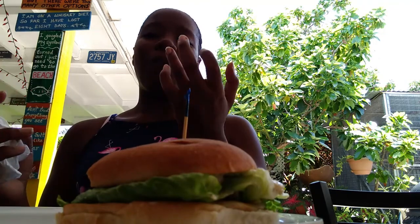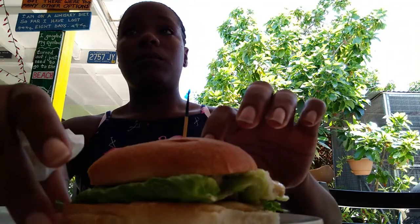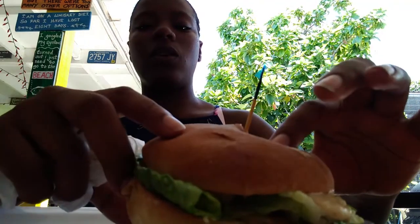The sauce is just hidden. On my recipe, I'll be the only one that is. Taste the sauce. I couldn't really taste all of the sauce when I first took the bite.